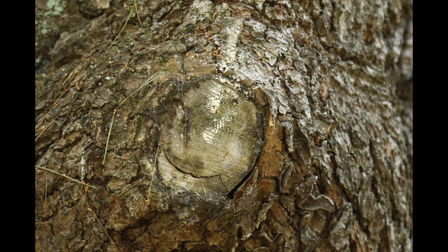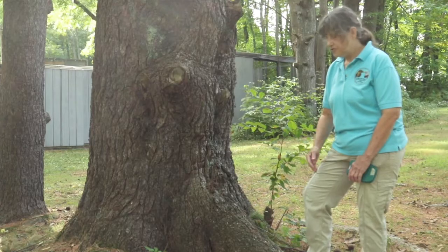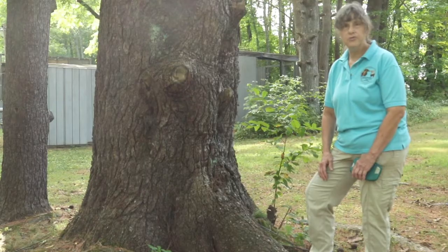Also, look for the whitewash, the mute, under a tree. Feathers, especially this time of year as everybody is molting. These are just a few of the things that you would look for while you are out on your owl prowl, or perhaps that walk in the woods.